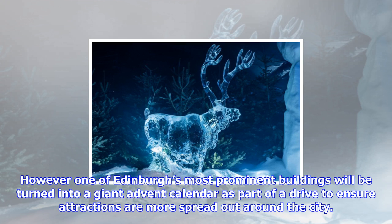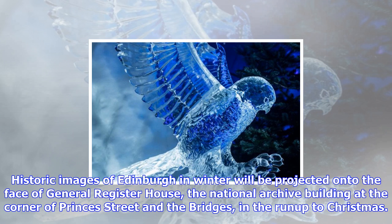A light dome will also be installed at the junction of Castle Street and George Street, with the latter thoroughfare expected to be closed to traffic throughout from mid-November to Christmas Eve. Organizers hope the new features will help alleviate the kind of overcrowding problems experienced on Princes Street and the Mound.